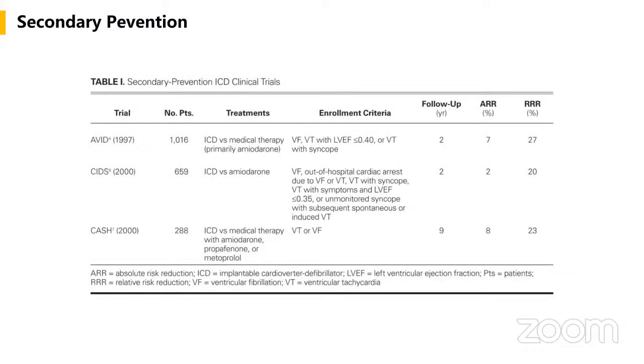So here we have the secondary prevention ICD clinical trials. The early ICD trials were conducted to enroll patients who have survived a VT or ventricular fibrillation and those patients who are at high risk of recurrence. The first study we have is the AVID trial, the Antiarrhythmics Versus Implantable Defibrillators trial. It was conducted in the United States in 1997 and enrolled 1,016 patients who survived a ventricular fibrillation or experienced VT, combined with either syncope or left ventricular ejection fraction less than or equal to 40%. It compared an ICD with antiarrhythmic therapy, primarily amiodarone, following patients over 2 years.